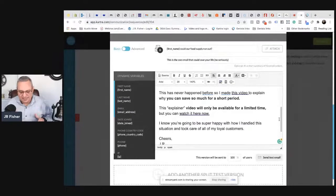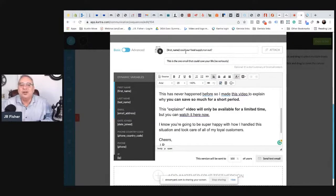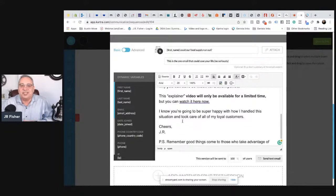It works like this. When you're sending out an email, the subject line is just supposed to get them to open. My subject line says, could our food supply run out? It doesn't say anything about a half price sale because I want them to open the email. It says this is the one email that could save your life. No, seriously. Okay, well, that makes me kind of want to read it, right? As you go down here, it says this explainer video will only be available for a limited time, but you can watch it here now.